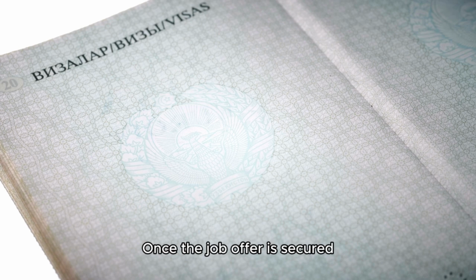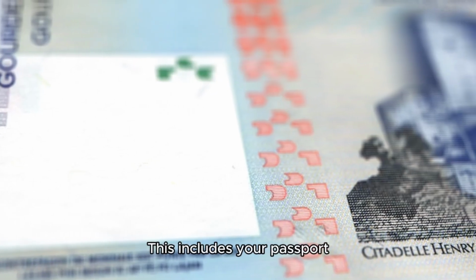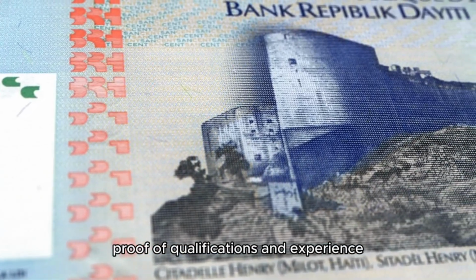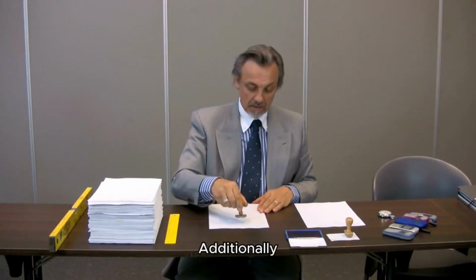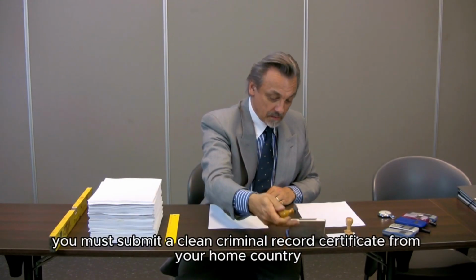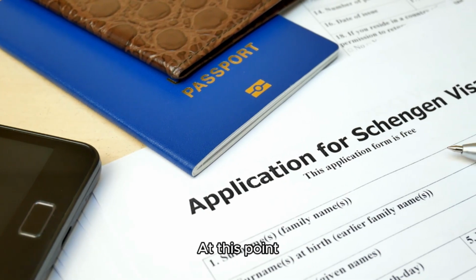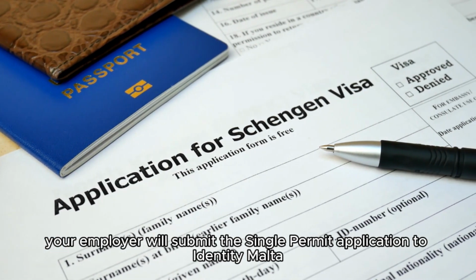Once the job offer is secured, you'll need to gather a few important documents. This includes your passport, a signed employment contract, proof of qualifications and experience, and health insurance. Additionally, you must submit a clean criminal record certificate from your home country. At this point, your employer will submit the single permit application to Identity Malta.